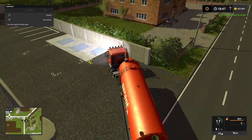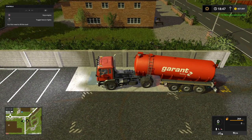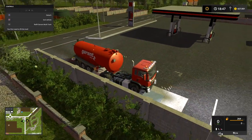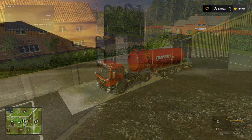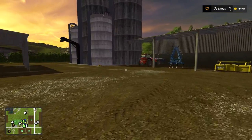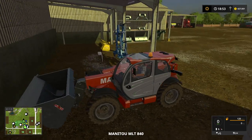So how about this? Let's leave this tanker here because I'm definitely going to want to fill that back up later. Cool, awesome. Okay, let's head back to the main farm. Let's make sure everything is good before we move on to the next day. We need to make sure the animals are all good. So we are going to run over here. We're going to grab the Manitou.